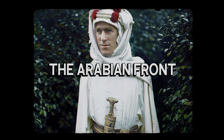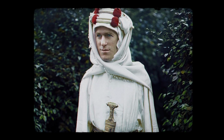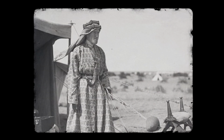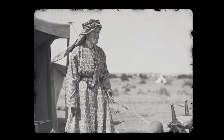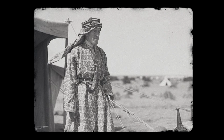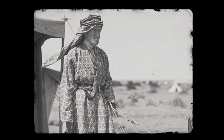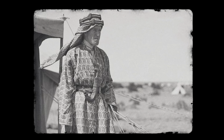T.E. Lawrence, Lawrence of Arabia, is one of the most unique characters of the First World War. A scholar of history and architecture, as well as a civilian cartographer and explorer, Lawrence's knowledge of the Middle East and his ability to cope with the terrain and climate made him a valuable asset in this theatre.